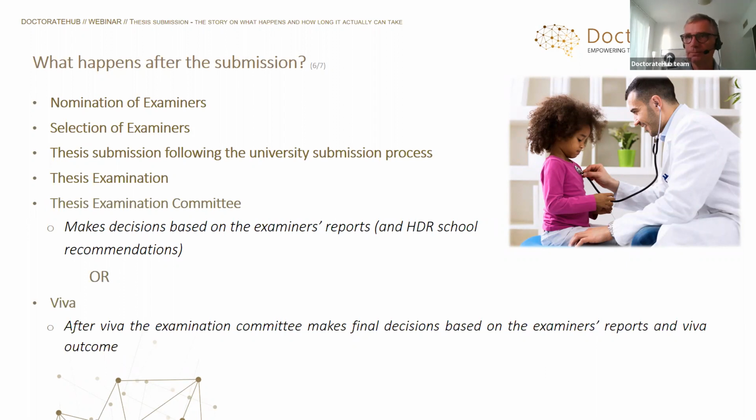Somebody mentioned before, I guess that was Shehu, who said that he is right now waiting for the Viva. That is another way of doing it. Some universities, the majority of UK universities, but not all of them, and even some of the Australian universities, have just the 2 examination reports, and based on that they will make the final decision. But many universities, in Europe the vast majority, have a Viva as well. So that means the examination committee as well as the Viva, and based on those two, the examination committee will make the final decision about the outcome of the thesis.